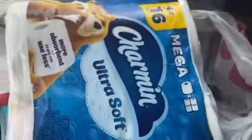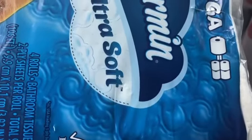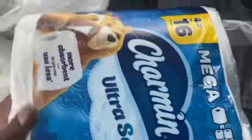They're on sale for five what? Oh, here you go. Here go the barcode. Here go how they look. They are on sale for $5.24 this week.